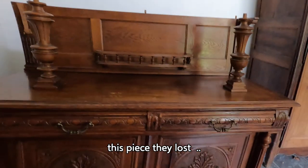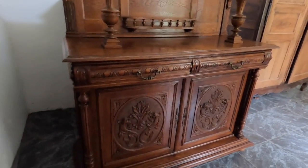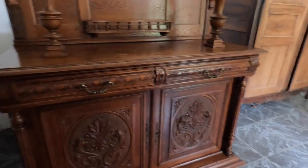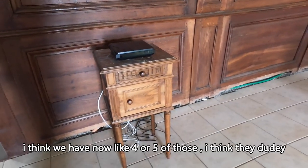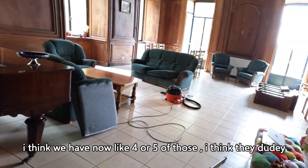But look at how the wood is cut out, or whatever you call it. Quite nice, eh? This one goes open. And then I bought a few of these small little ones. It's getting a tiny bit more homey.